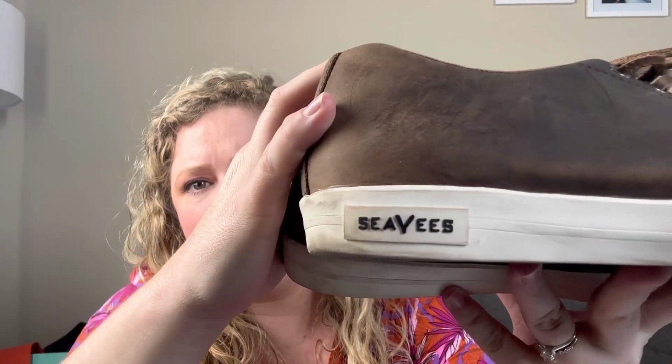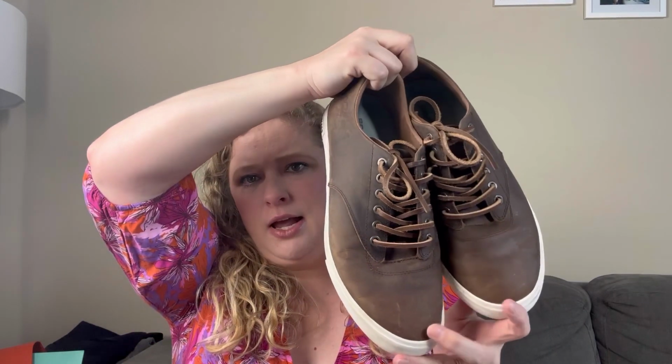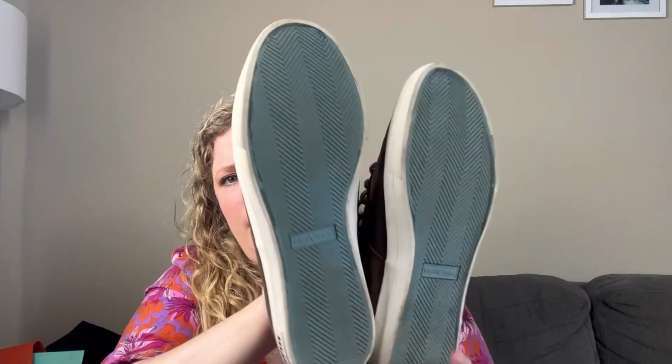The second piece from this haul is a men's leather pair of sneakers, and the brand is CV's. I was familiar with this brand because I've sold it for a consignment client's husband before. I remember they didn't sell for a ton, but they did sell well. So I paid $2 for these.